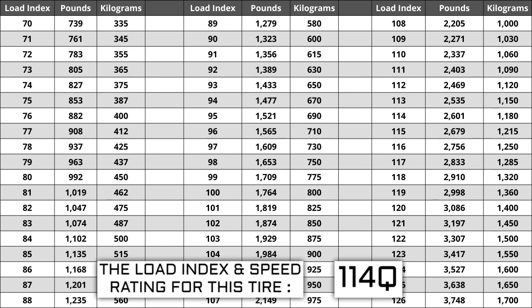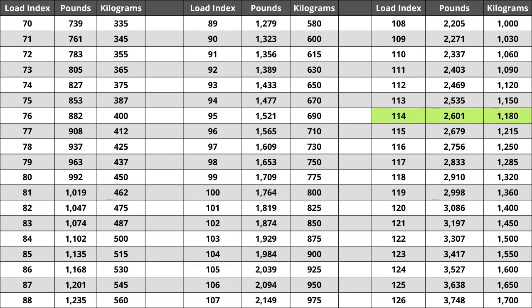For example, if your current load index is 114, a tire of the same size with a load index of 117 would work for you, but not a tire of the same size with a load index of 111. If you replace your tires and the new ones have a lower load index, the tire has a higher likelihood of bubbling and eventually blowing out. So make sure you pay attention to this when buying your set.